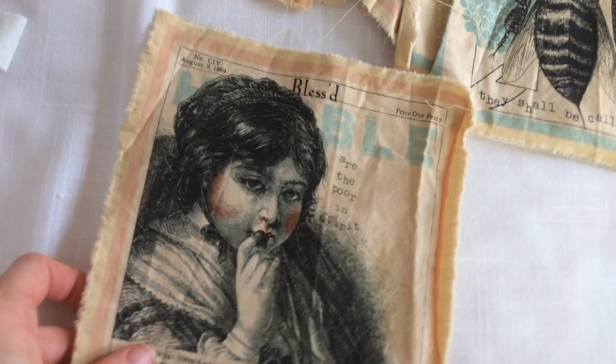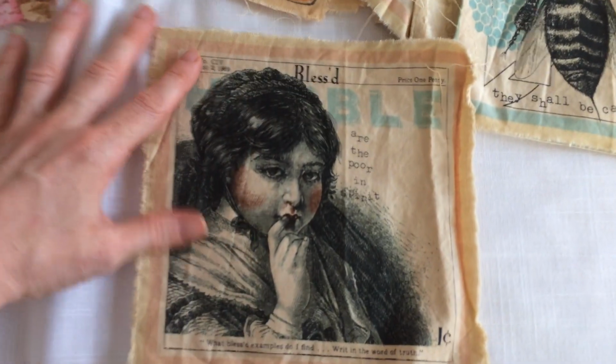And you can pause if you want to read them. I'll go with the larger pieces first.